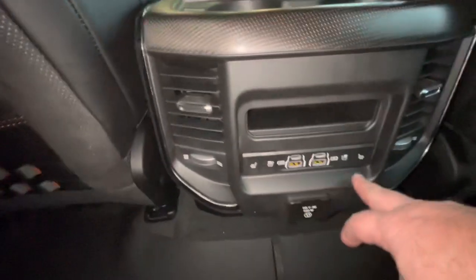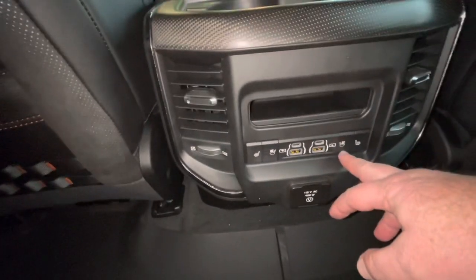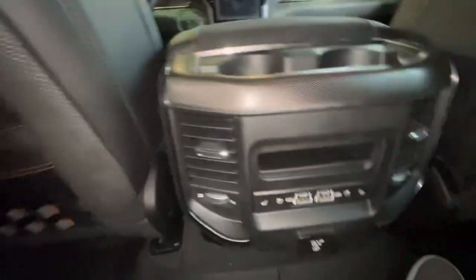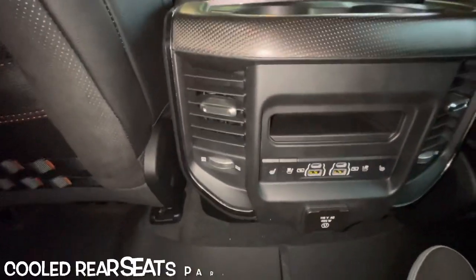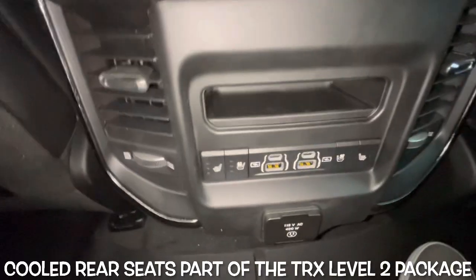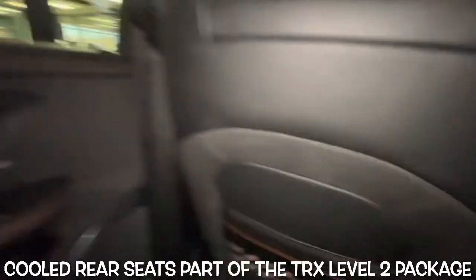It's got heated seats in the back, which is really cool. Oh, could that be ventilated seats? This is heated. These are ventilated in the back? This is awesome. I never knew that. Ventilated seats. So heated and cool seats in the back of a TRX. Not bad, not bad. Did not know that.